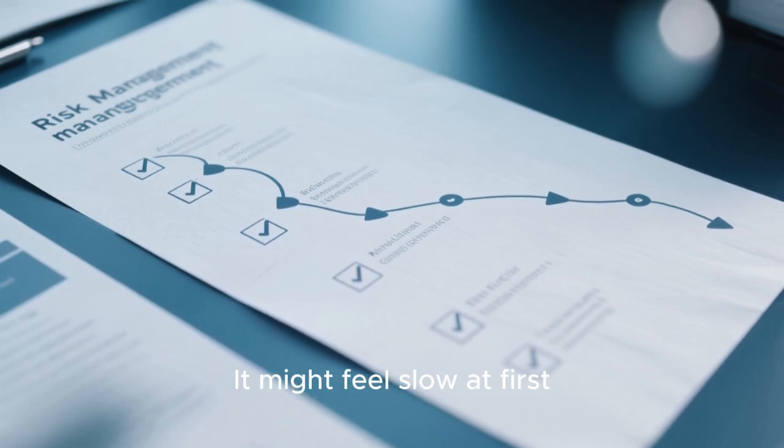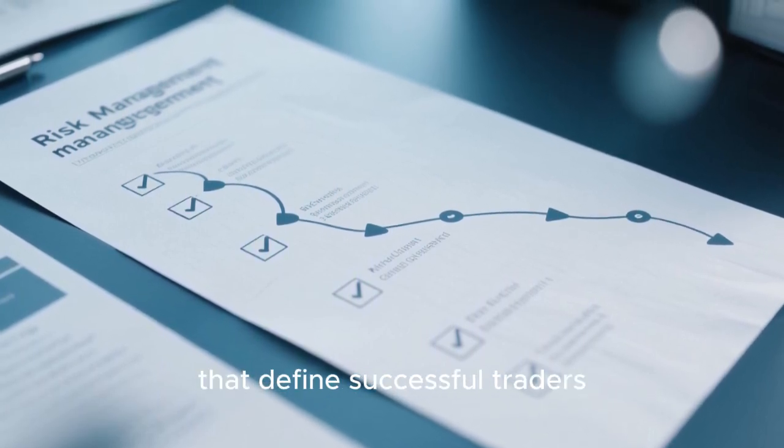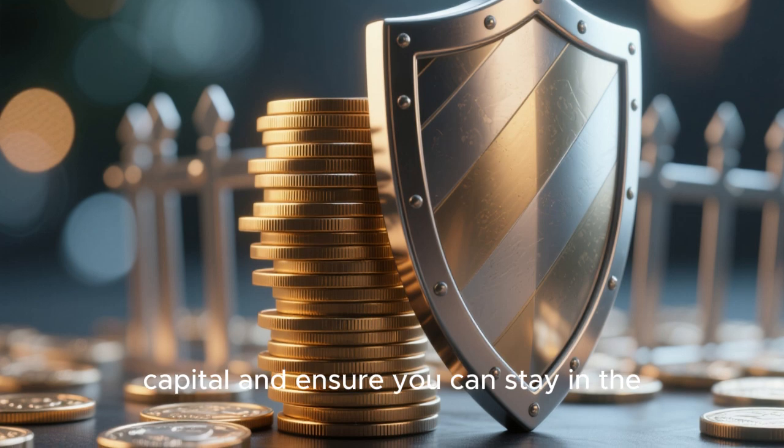It might feel slow at first, but this process will build the discipline and habits that define successful traders. It's the most powerful tool you have to protect your capital and ensure you can stay in the market long enough to become profitable.